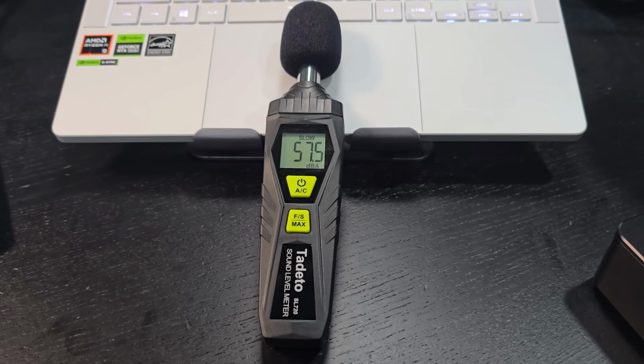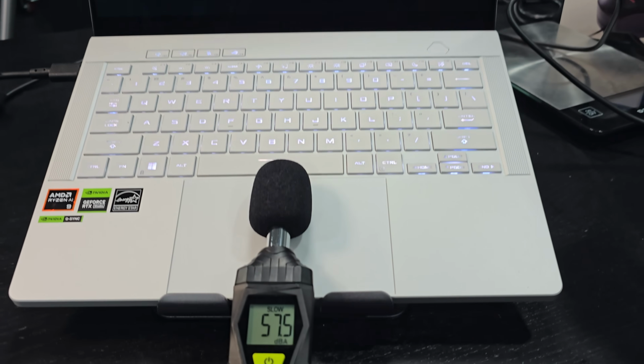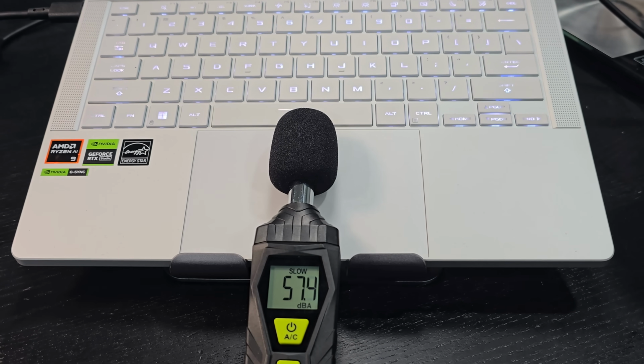In the performance or turbo mode, it'll get as loud as 57, 58 decibels, which is pretty noticeable. But when you're in the balance mode doing everyday tasks like Microsoft Office, email, web browsing, it really wasn't much of an issue, not too much of a distraction.